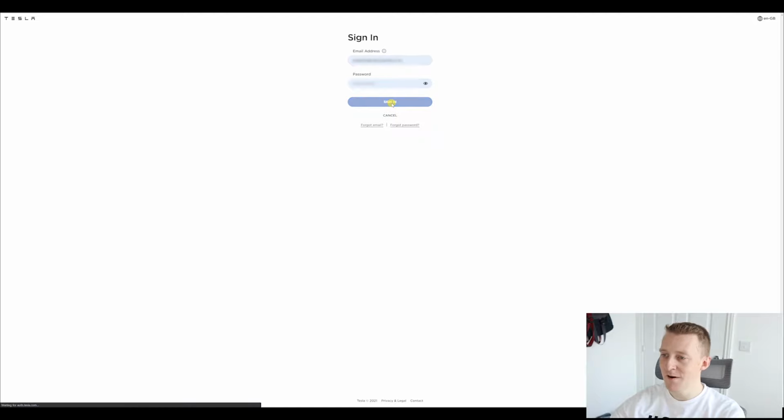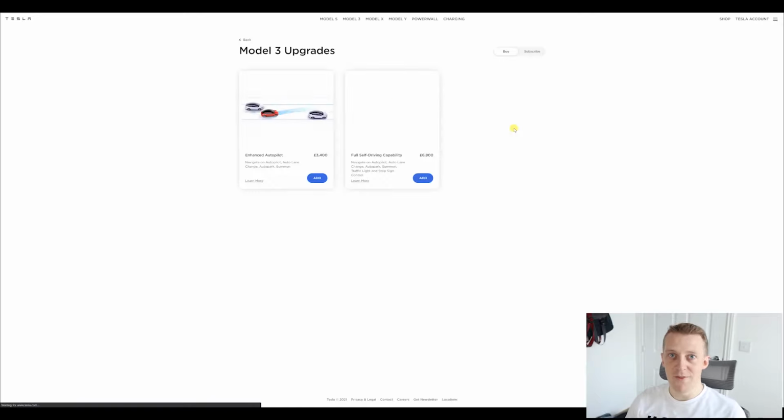The other way of ordering this is the way that I'm going to do it, just because it's easier for me to record my screen and have it as a YouTube video, is on the Tesla website. So I am now recording my screen. If you go to tesla.com and then once you're in your Tesla account online, if you simply click Buy Upgrades, then it's obviously going to ask you to sign in to make sure that you are who you say you are. Once you're logged in, you have the same two options that you have on the mobile app.